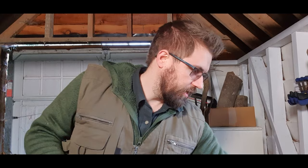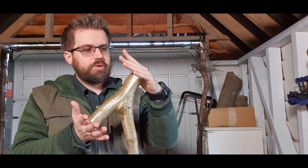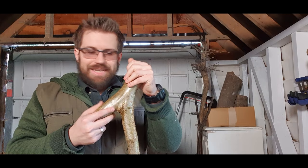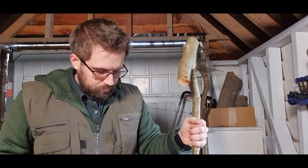Sounds odd, but you're seasoning it. You are letting it dry out. Living wood is full of sap and moisture and all sorts. What you want to do is cure it. You're not bleeding it out, you just want it to dry and harden within the wood. Which is why some people say to seal it, because it keeps all the moisture in, keeps its strength. So you make a note of the date.